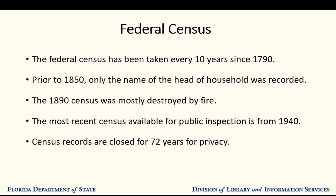The federal census has been taken every 10 years since 1790. Between 1790 and 1840, they only listed the head of the household, and the dependents were listed as hash marks, essentially. So you would know basically how many females and how many males were in the household and sort of an age range for each. But for the purposes of the census, they were really only interested in who was going to be able to vote, and that would have been generally the male head of the household.